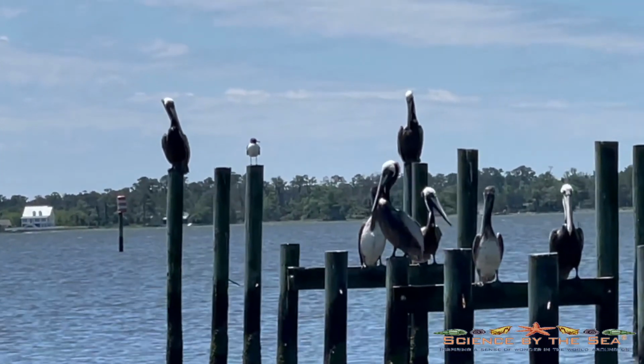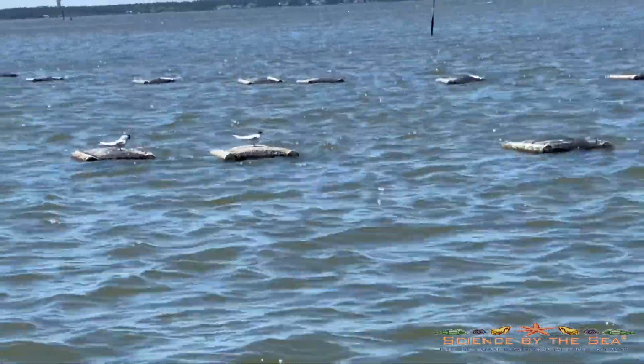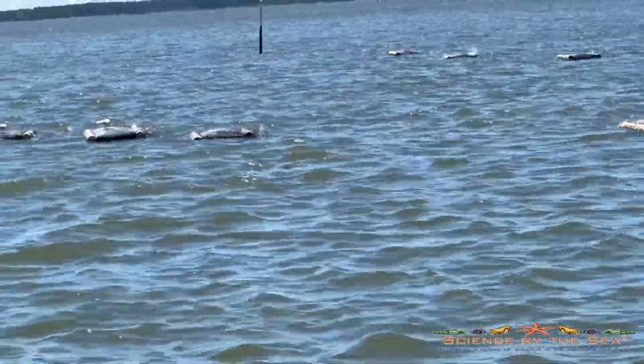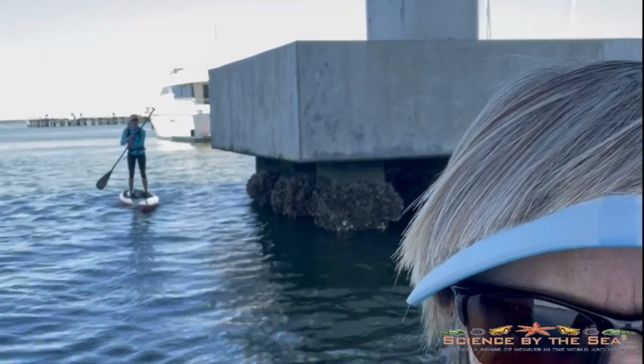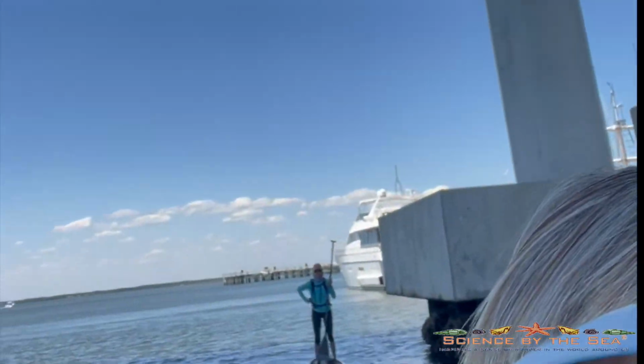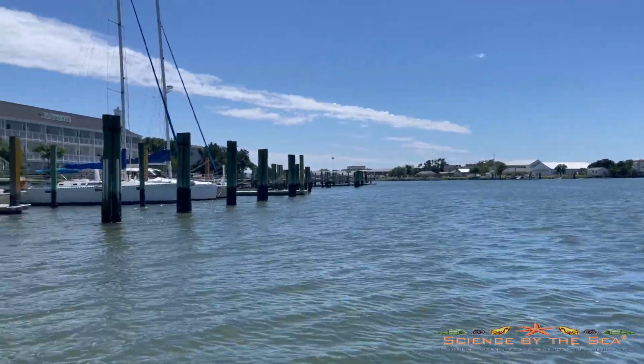We did survive the Core Creek crossing, although it was a little iffy at times. We glided on toward Gallett's Channel, checking out one of the local oyster farms along the way. Our final bridge of the day brought us into Beaufort for another beautiful day on the water. Hope you guys enjoyed the ride.